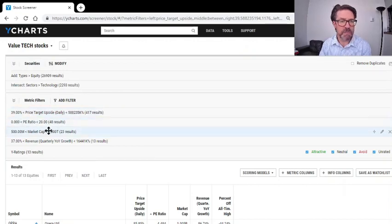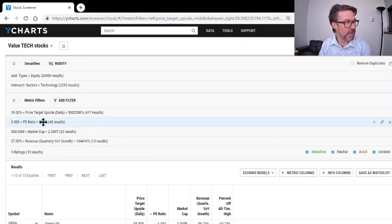And the next thing is the PE ratio, the price over earnings. This metric allows you to understand if the price of the stock is overvalued or undervalued in relation to its earnings. And for well-established companies, this is quite a relevant metric. So what I've said is I want stocks with a PE ratio between 0 and 20.